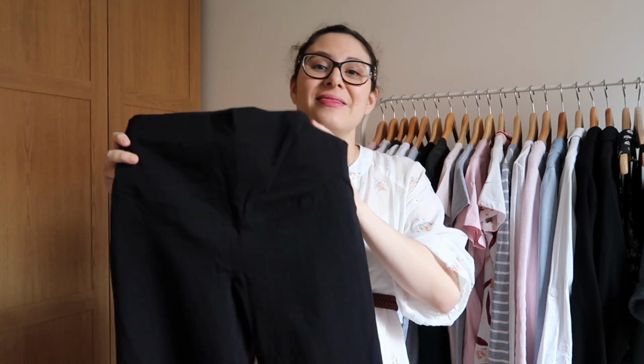I wore them throughout my whole first pregnancy, and I think I wore them out for dinner a day or two before Ruby was born, and they were still super, super comfy. These ones are from Right Maternity. If I can link them down below, I will.